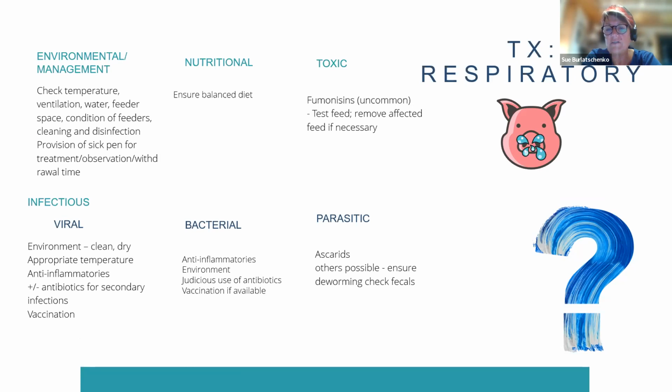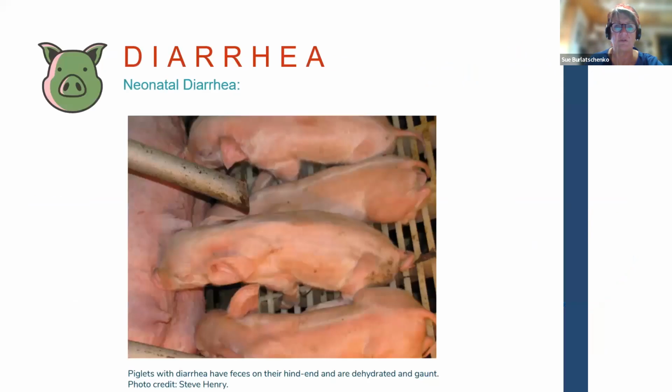Is the diet balanced? Make sure that's going well, and obviously I'm not going to get into treatments per se. There's lots of good references online, and those of you that are really keen, you'll pick up Diseases of Swine, and make sure the environment's good, the appropriate temperature. If the pig has a fever, obviously you're going to want to be using anti-inflammatories, and then also appropriate vaccination where necessary, depending on the size of the smallholder, whether you're going to or not. And judicious use of antibiotics. Like I said, judicious, that's the big one.